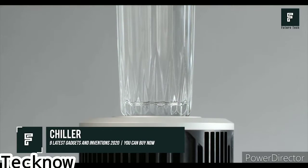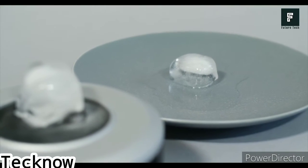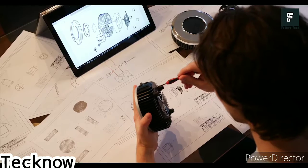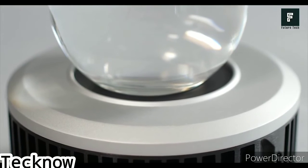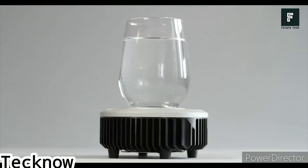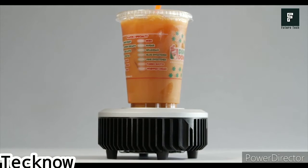4. Chiller. Chiller is a brand new technology that has just recently made its way onto the market. It is currently in the prototype phase, and the company is raising funds on Indiegogo to help fuel their idea and product model. This is a device that uses induction cooling to keep your beverages ice cold on a warm summer's day. The thermoelectric high-power refrigerator is packed into a small coaster that can be used with various drink containers.